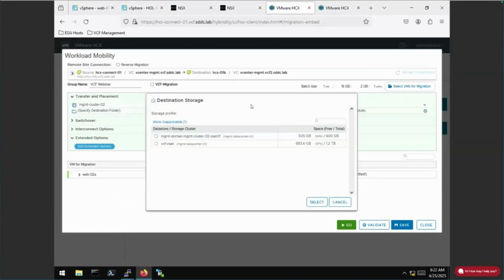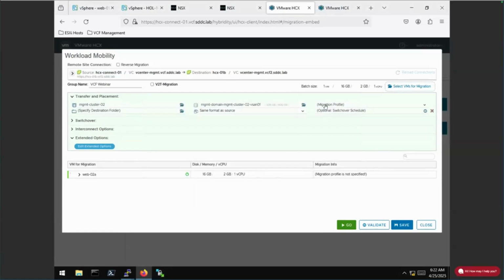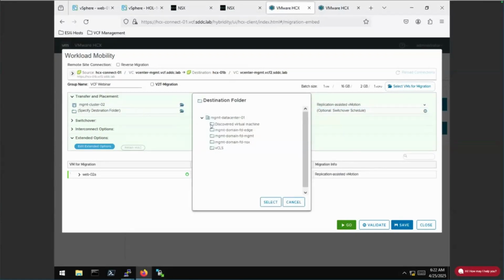I'm also then going to say, what do I want to migrate it to? What default data store? I'm going to put it on this management cluster vSAN environment. The migration profile: because the VM is powered on, HCX has already said you can't use cold migration, and I haven't configured something called HCX assisted vMotion in this environment. So it's only given me the migration methods that I've actually got available, and I'm going to select replicated assisted vMotion. I'm then going to say where I want the VM to appear in the inventory. I'm just going to say discovered virtual machines.